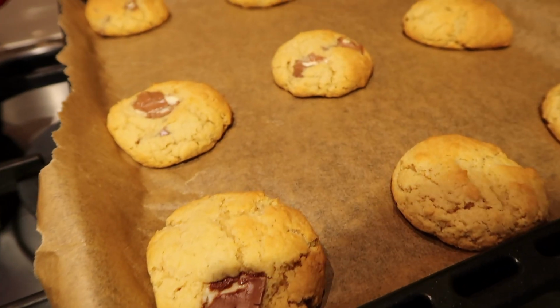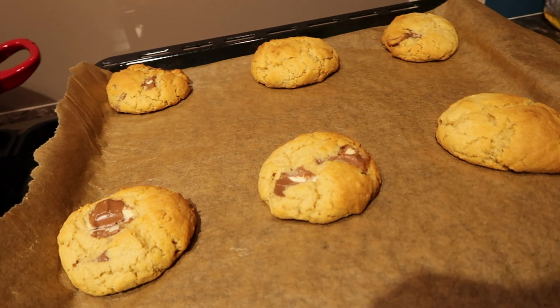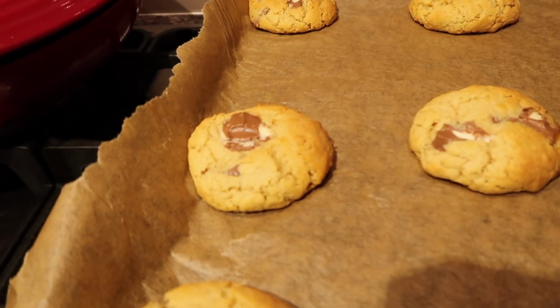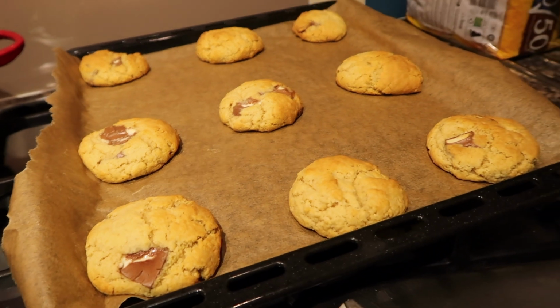And this is how they turned out. They kind of look like scones. I don't know what happened last time I made them. They definitely spread out a lot more than this, but they were still really, really good.